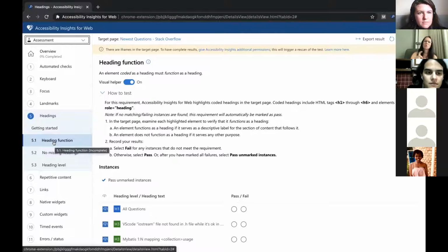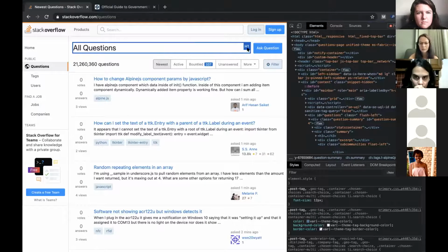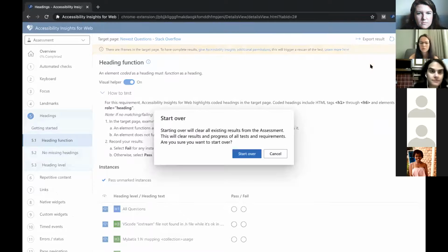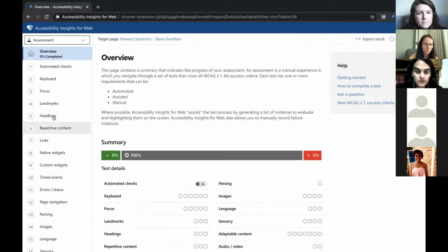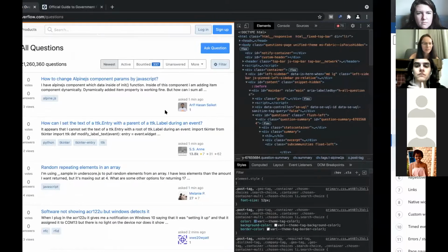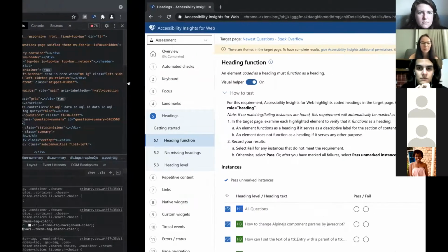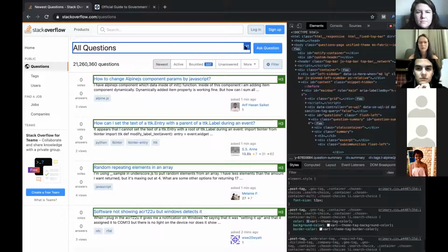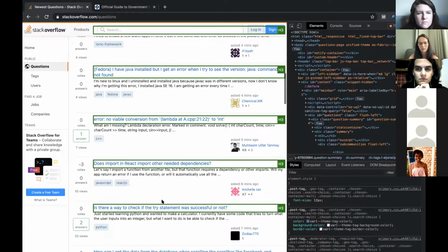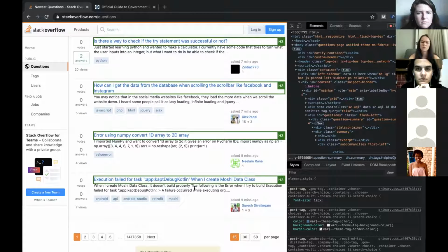You can show how the HTML is used. For example, let's take the heading, and now you can see that this is the H1 element. Are there more H's? Okay, it's not working, sorry, the visual helper. Now you can see all the H tags, for example heading 1, and this is heading 3, and you can see how the HTML is structured. This extension is really cool, and you should definitely try it out for your website.